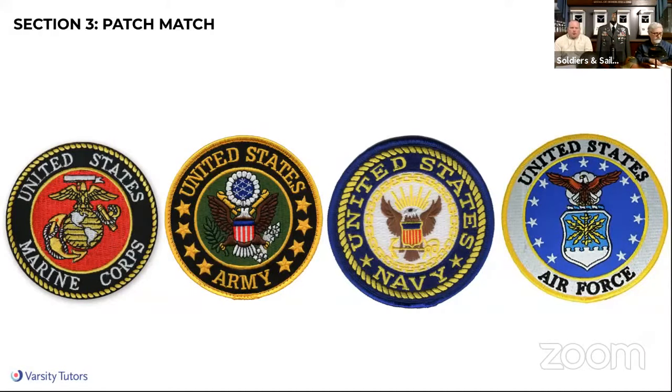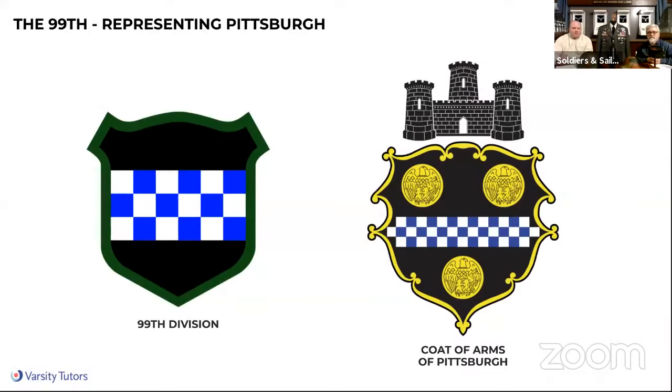Like I said, this is not a real uniform, but it is a great look at all the different things that can appear. So with that, we're going to switch gears here, and we're going to play a game that we call Patch Match. This is where we specifically look at unit patches. These are patches that specify a regiment, a division, a corps, basically a group that a soldier serves with. Before we jump into the game though, let's look at some of the real famous patches that you might see out there.